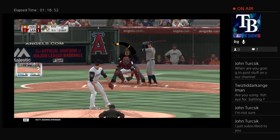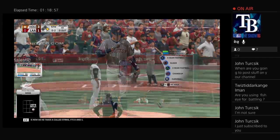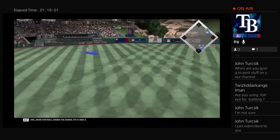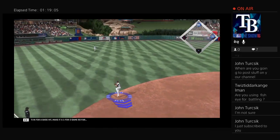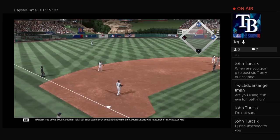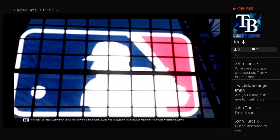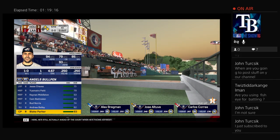George Springer is in for the 3rd time now as he takes a called strike. It's 0-1. And another strike. Good fastball under the hands. It's 0-2. And that's in for a base hit. Make it a 1 for 3 game so far. This guy's such a good hitter. I get the feeling even when he's down 0-2 in the count like he was here, he's still actually ahead of the count when he's facing anybody.